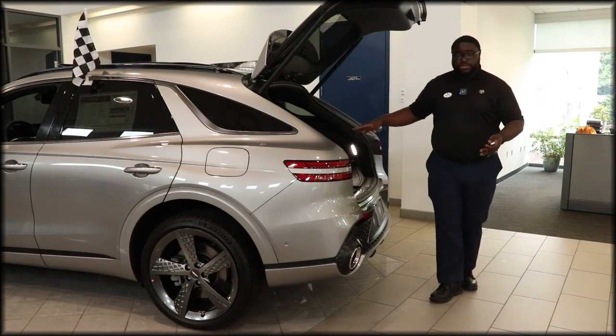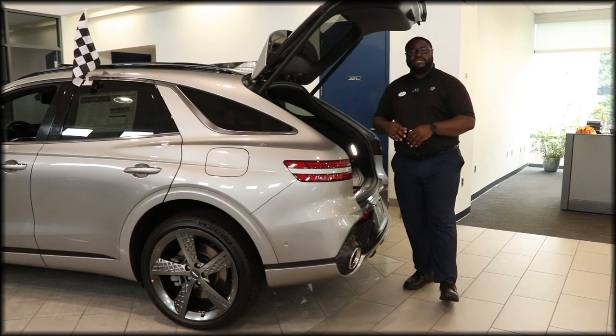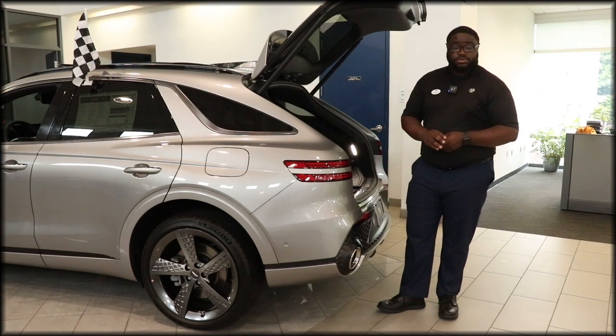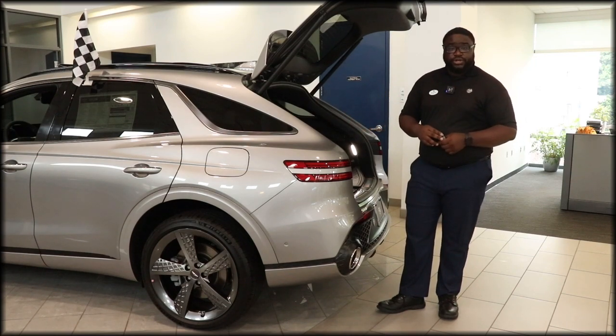Now, when it comes to Genesis, remember, you will have 5 years roadside assistance. So if you did need to swap out the tire, if you did need the car to get jumped or anything else like that, the vehicle will essentially do it for you by way of Genesis Cares. So you won't ever have to actually be back here. You can get on with the rest of your day.